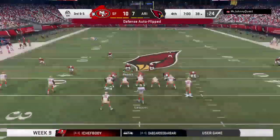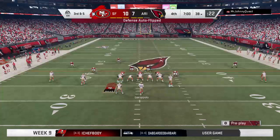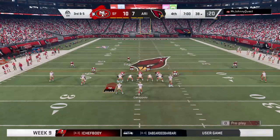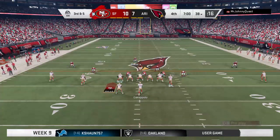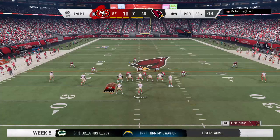Here we go. Like 20. Watch tight end. Watch tight end. Tight end's right. Tight end's right. 3 down. 21. Here we go.